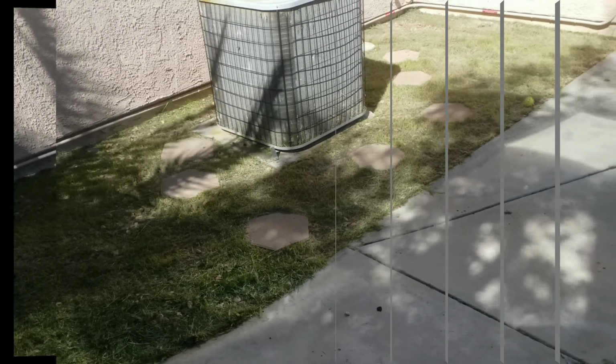All right, fellas, so you just see me weed spray and get all the job done, and everything worked out great. We're just going to have a small walkthrough of the back. You're going to see the palm tree.